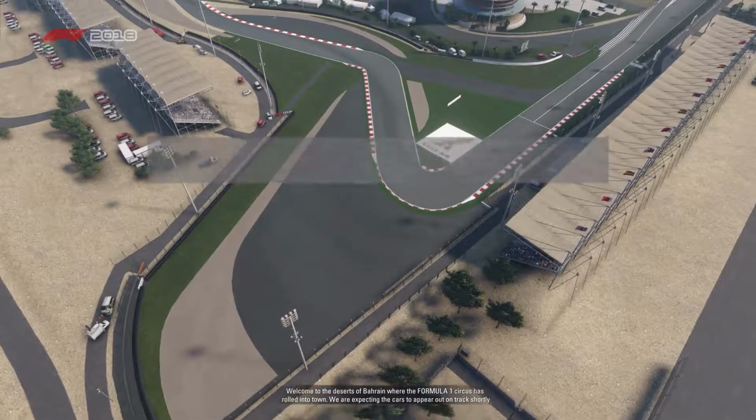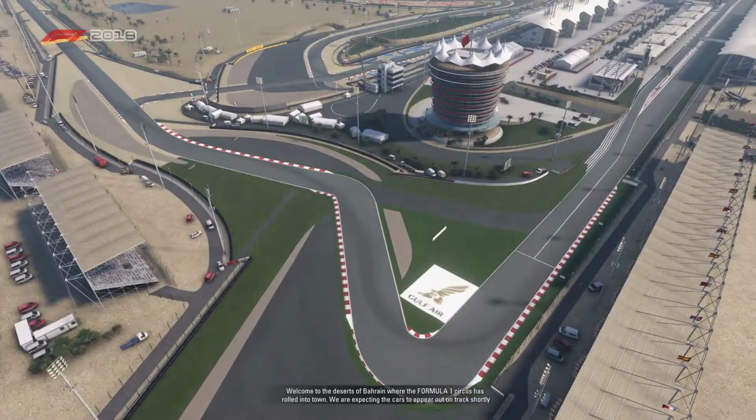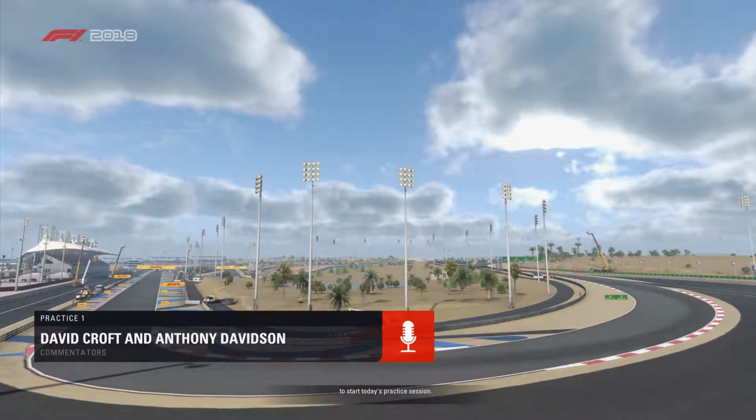Welcome to the deserts of Bahrain, where the Formula One circus has rolled into town. We're expecting the cars to appear out on track shortly to start today's practice session.